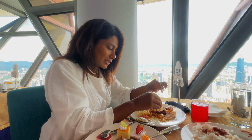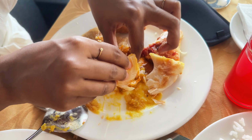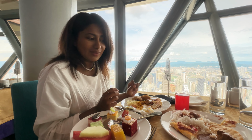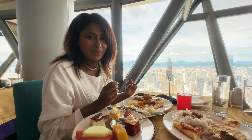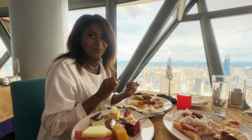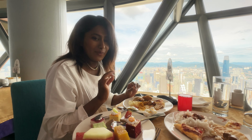Now I'm going to move on to the chicken curry. The chicken is really flavorful as well. It's nice and tender, and again, it is not overly spicy. The taste is just right. Honestly, it's one of the best chicken curries I've tasted thus far. Yeah, I'm serious. I can't wait for you to have it.